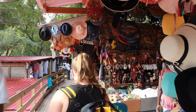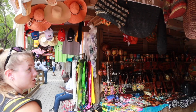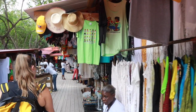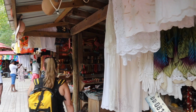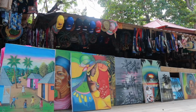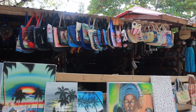Hello. It's got such a cute market vibe about it though, I love it. And all the stuff does look awesome, to be fair. Last time we were here we got stuff for our wedding. But it is absolutely massive for the size of the destination. Some of the paintings are absolutely unreal as well.